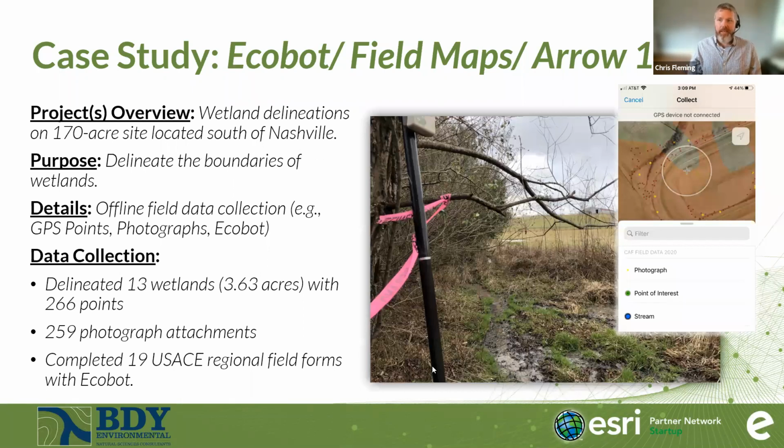So this is just a case study. This is a project we worked on in January. I think we had 4 people on site doing the work, and our scope was to delineate the boundaries of the wetlands. Once again, going back to COVID, using Field Maps and Ecobot with the interface, we can upload that data from the field, and then people back in the office can have it immediately to work on, or somebody from their home. We use Field Maps for offline field data collection, and then we use Ecobot for the wetland delineation sheets. So we're not using the built-in features.